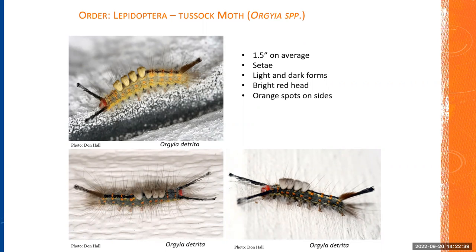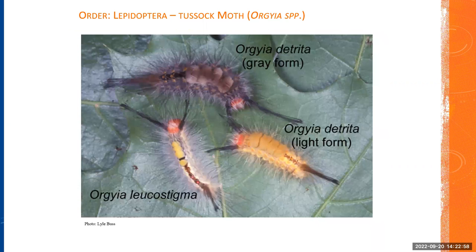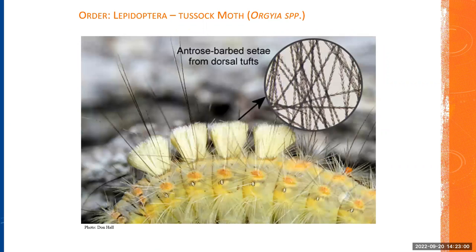There's really not much you're going to do with that either. It's pretty much sitting and waiting it out, just like the love bugs. Here's what the pupa looks like. Even if you touch this pupa with your bare hand, it can irritate as well. There's some more too. More tussock moths, and you can see a close-up version of the barbs. These are the barbs right here, the tufts right here. These are the ones that have that venom in them.